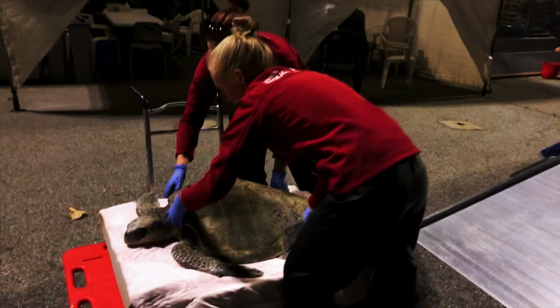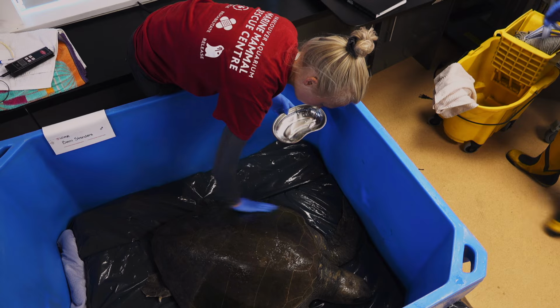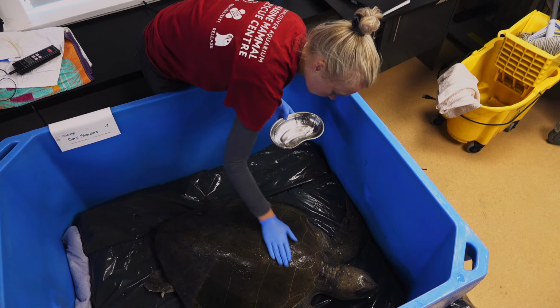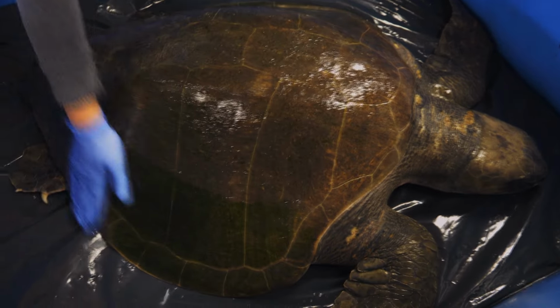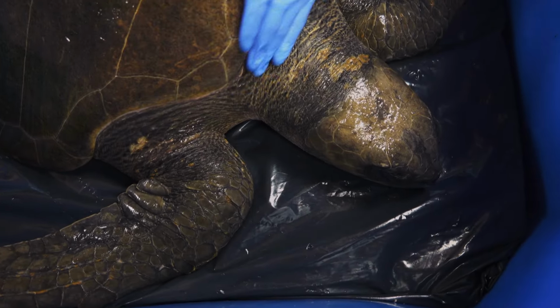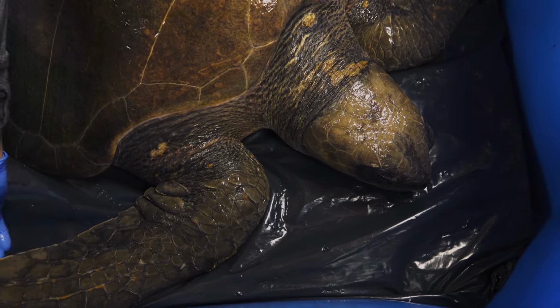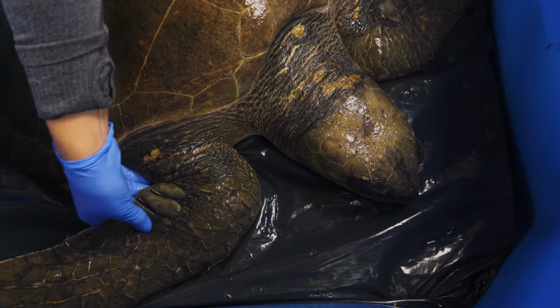Because this turtle is in really critical condition, we're not putting him straight into water. He's just gonna go into the tub with a mat in it. It's really soft for him to be lying on, and that's why we're lubricating his shell and his skin as well, since he's not in the water. I know, sorry, buddy. His head is barely moving. His eyes are sort of opening and closing. Hopefully over the coming days, as we warm him up, we'll start seeing more of that.